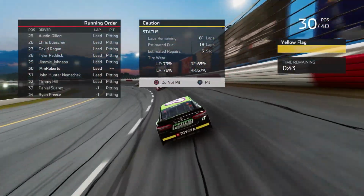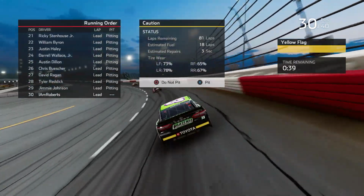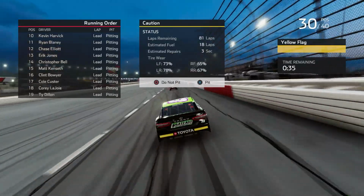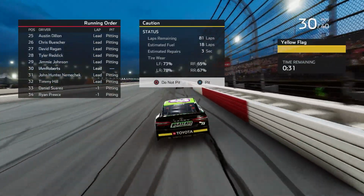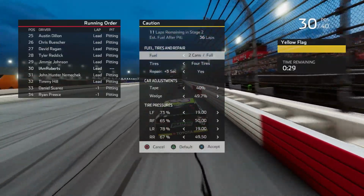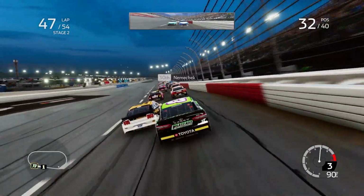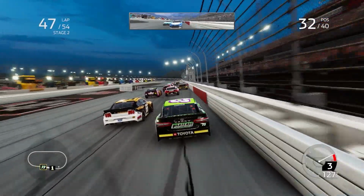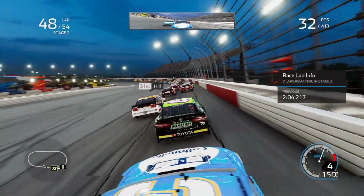Oh, caution is out right as we got into the top 30. I'll see if I can tell who caused this caution. Doesn't look like I can, as everybody just seems to be pitting. I wish NASCAR, maybe Ross Chastain, because he's the only one not pitting, but he's in the back of the field, and you would think he would. But coming up on the restart, starting off in 32nd. Got about seven laps to go in stage 2. It's going to be a shootout to the end of the stage.